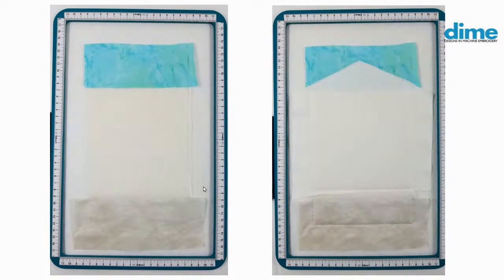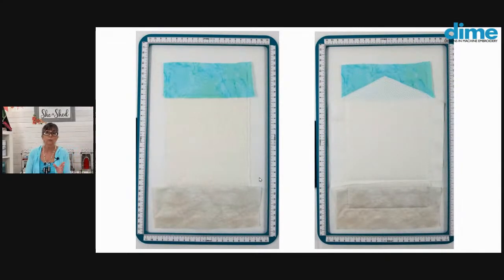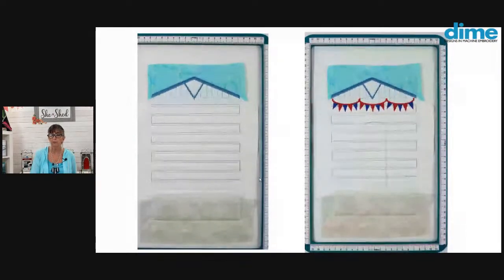Now, I did not trim the sky fabric from behind the door, and maybe I should have, but I can live with that little bit of bleed through. It's probably a good idea to trim that if you want.